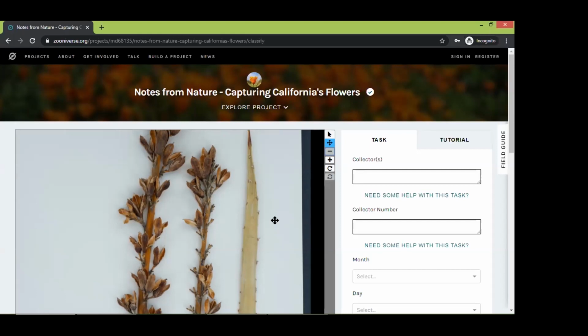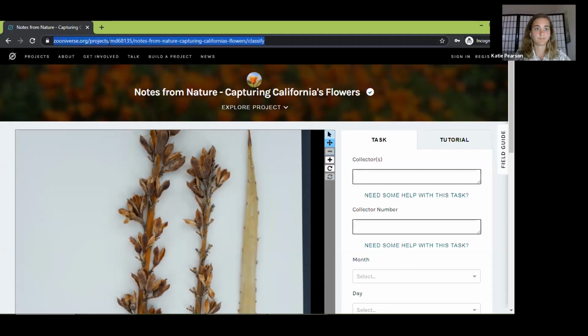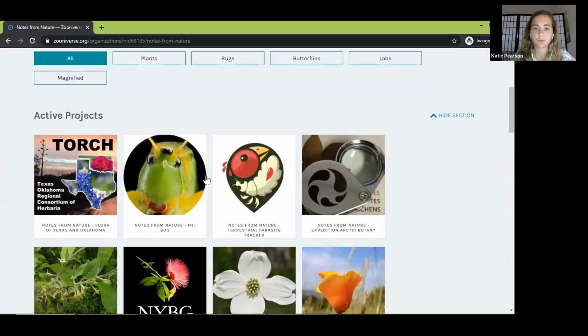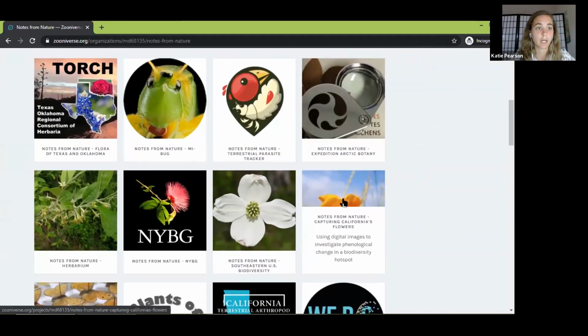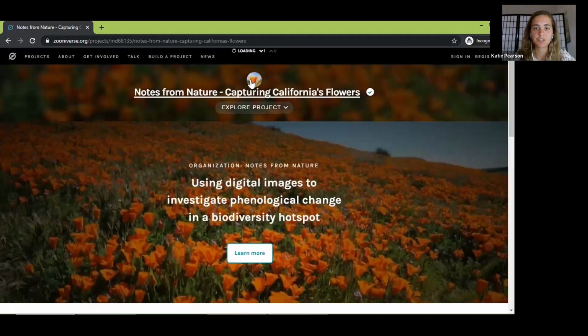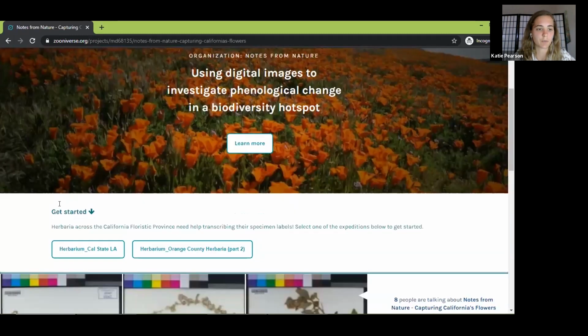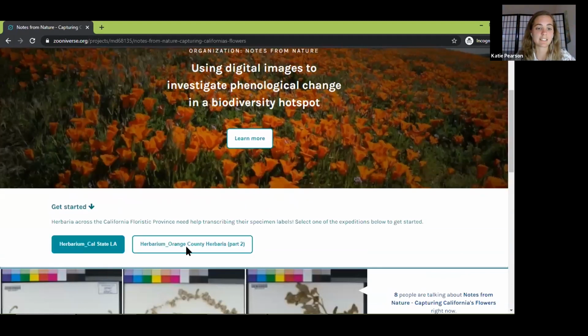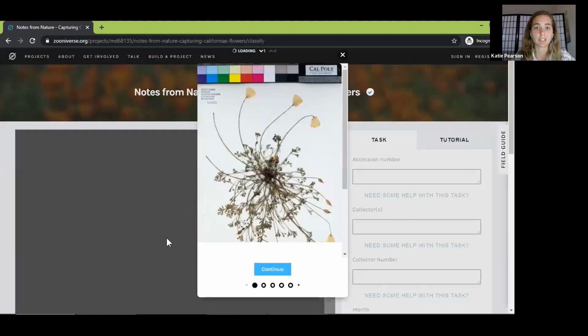Katie, will you show people how to get to the expeditions from the homepage again? Here we are on Notes from Nature. This is just the homepage. Scroll down and you'll see all of the projects, and we are the poppy. And then once you're on our splash page, it's right under Get Started. There are these buttons here. They will change as expeditions change, but you'll always see these buttons. Click one of those and you can get started transcribing.